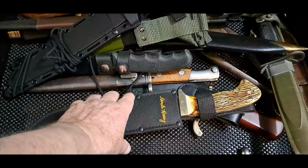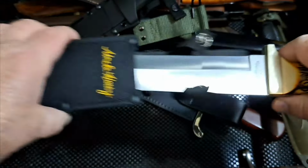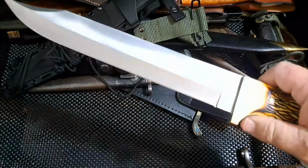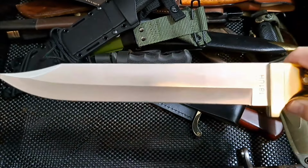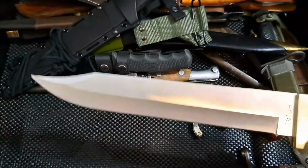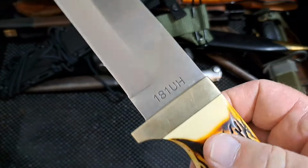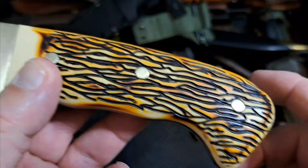This is an Uncle Henry. I bought this not just because it's a big knife. You can find a couple reviews on this. I think I did do a review on this knife right here online, but really I bought that because this knife is almost the exact proportions and description of Jim Bowie's knife.